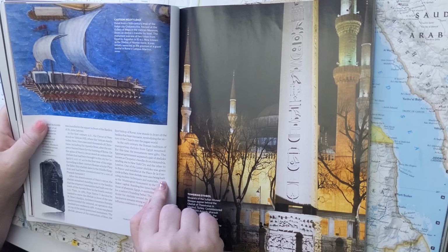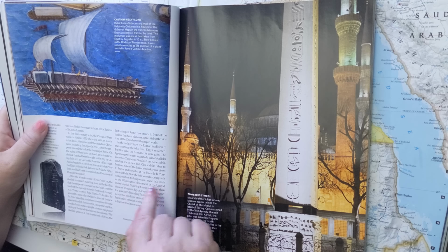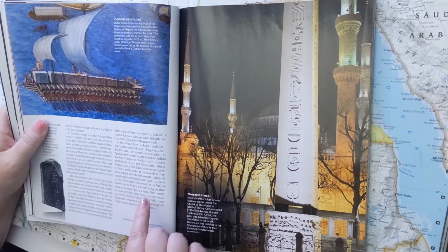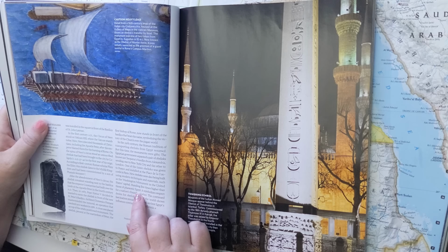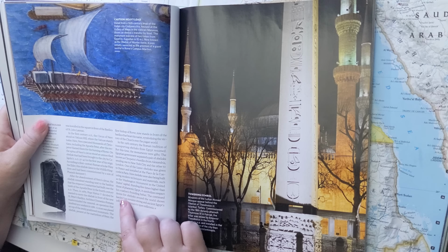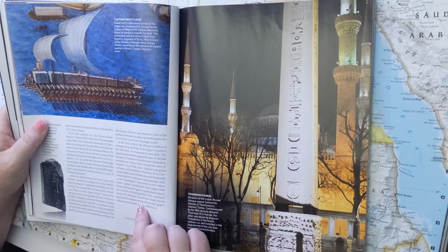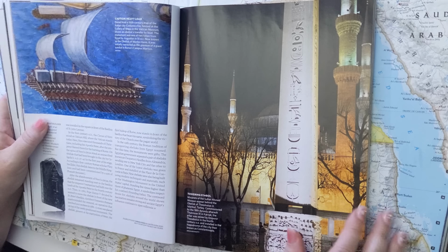New obelisks were also being built using modern techniques and materials, such as the Washington Monument in the United States' capital. Standing five times higher than those of Pharaonic Egypt, it symbolizes respect for a nation's founding father. The continued desire for obelisks around the world shows fascination remains strong, and ancient Egypt's influence continues to span millennia.